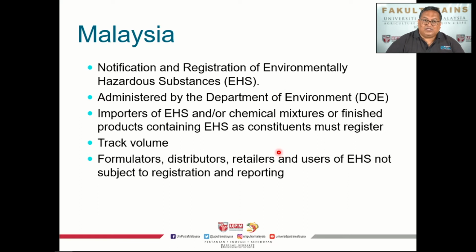So what about in Malaysia? In Malaysia, the notification and registration of environmentally hazardous substances (EHS) is administered by the Department of Environment. So when you receive certain chemicals, if they are environmentally hazardous, you have to notify the DOE. Importers of environmentally hazardous substances, or chemical mixtures or finished products containing EHS as consumer products, must register. This is quite important. Actually, this is maybe the job of the company that buys and imports those chemicals from outside. Maybe their job is also to make sure they register their chemicals with the DOE.